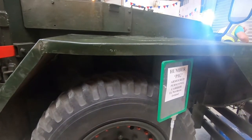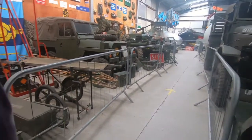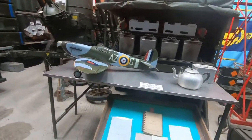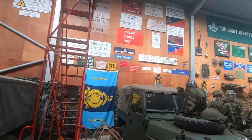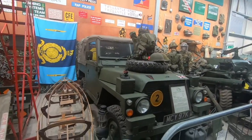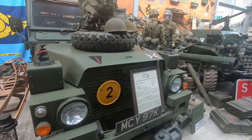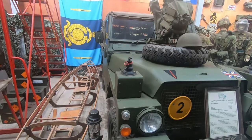Humber Pig, armoured personnel carrier, ex Northern Ireland. Lightweight Land Rover, FFR 4x4, half a ton. I thought it was more than half a ton.